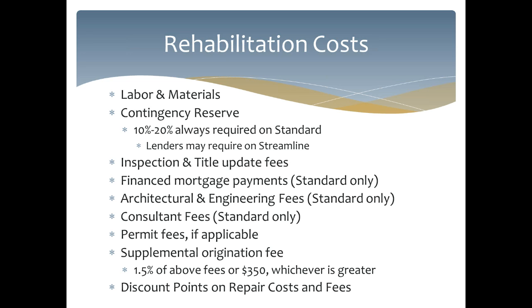Our rehab costs, and this is important because all of our calculations have to do with our total rehab costs. This is the breakdown of what they are. You have your labor and materials, that is your repair cost, and then we have to have a contingency. The contingency is basically our what-if plan. What if a wall is torn down and we see termites or mold or something? We always have to have a little extra money to make sure that we can cover those unexpected costs. That's going to be 10 to 20% on standard.